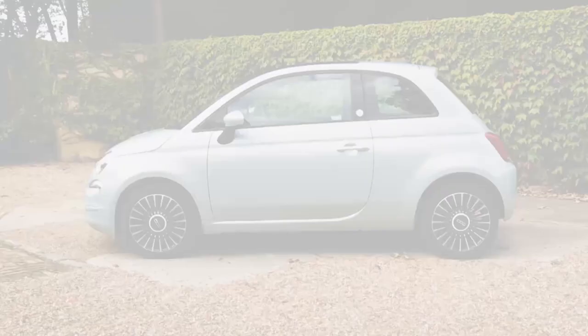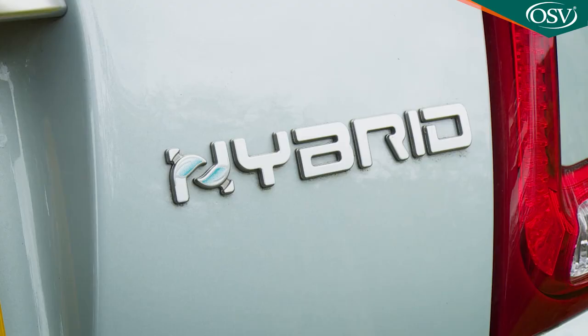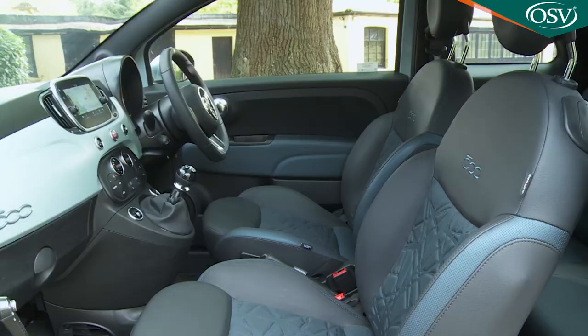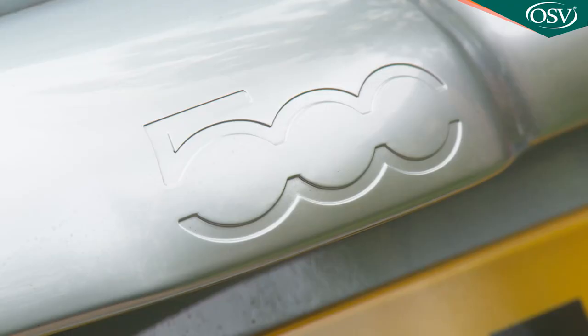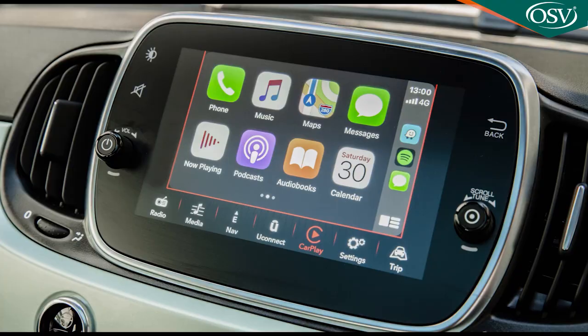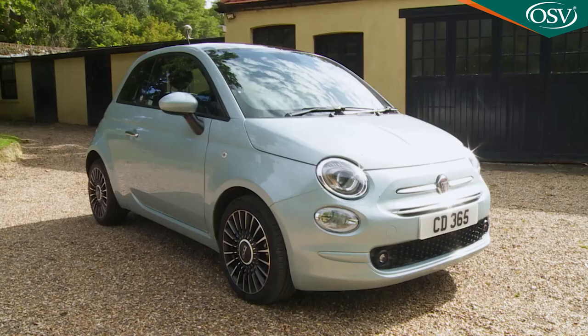The second generation version of Fiat's cheeky little 500 city car continues on in mild hybrid guise. Otherwise, this stylish package hasn't been fundamentally changed. But then, loyal buyers didn't really want it to be. These people will like the smart look, the various media options, and the very individual feel. You can tell that Fiat knows its market.